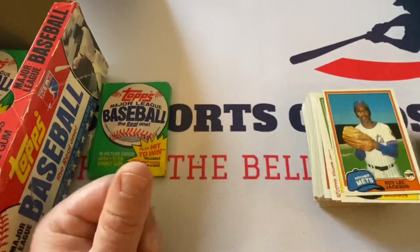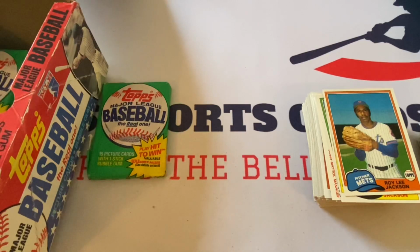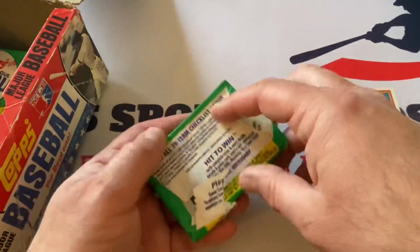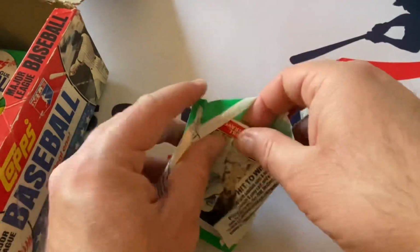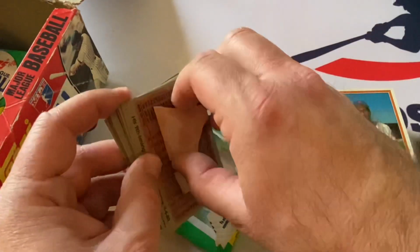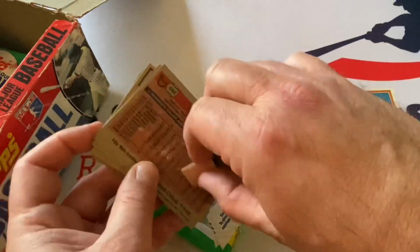I got to put this in the... I don't know how we can clean this off. Let's just put that one aside for now. Okay. I have that. I mean, I have multiples of that card, but still. When you get a card like that, you still want to see if you can preserve it. Who's on this? Garth Iorg.